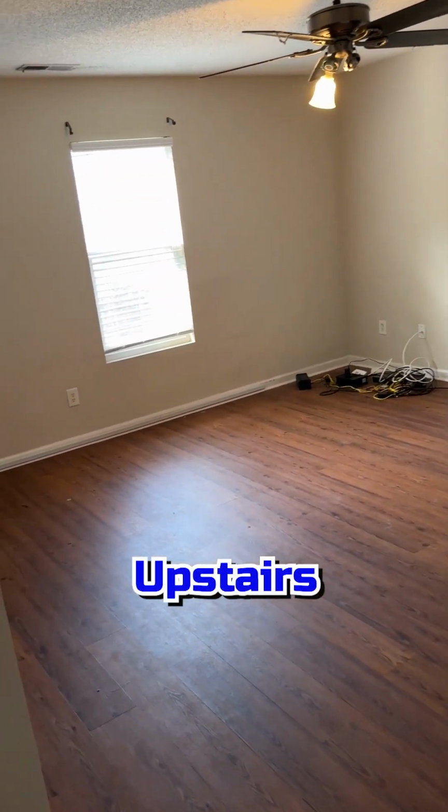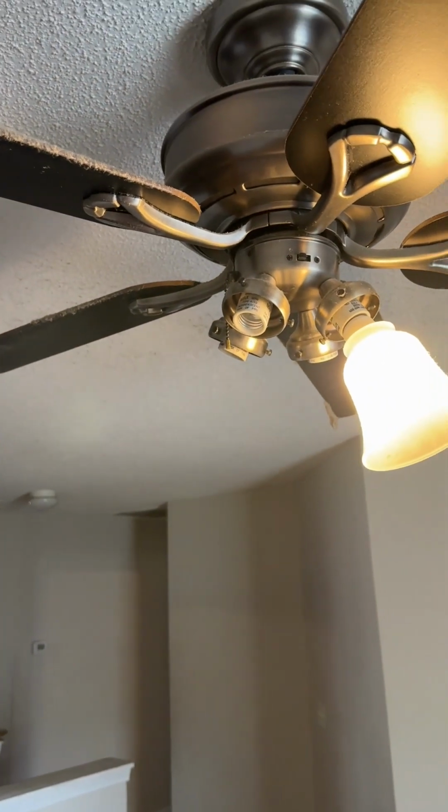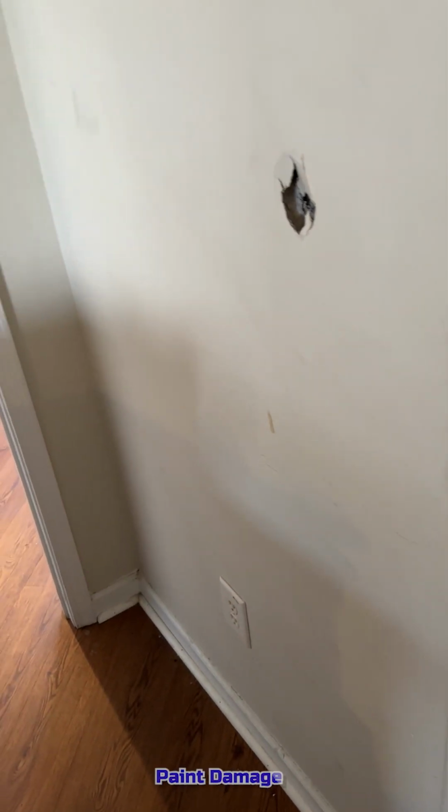Okay, we're upstairs, bonus room. Looking for damage here. We have marks on the wall. Blinds seem to be fine. Missing like a curtain rod or something up top. Light fixtures, looks like the globes were broken, not to be found. Could have been playing up here with balls or something and knocked it. We have a hole in the wall in the hall. It's going to be kind of a borderline reason for that. Also in the hall, we got another one down here. Could be kids playing around, kicking things, kicking each other, who knows.